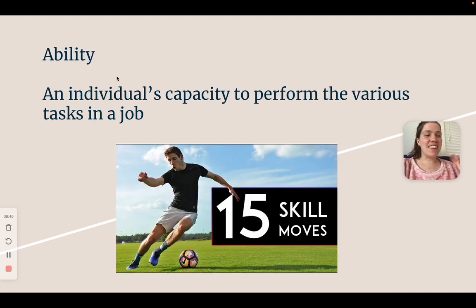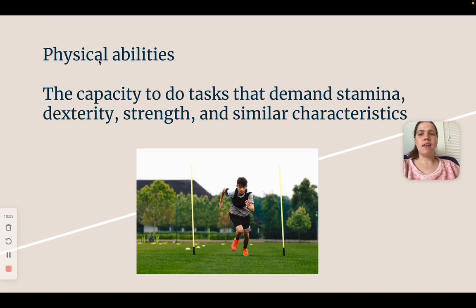Okay, ability. For the next couple, I did kind of soccer analogies. I just try to apply this to normal life to make it applicable. Ability is an individual's capacity to perform various tasks in a job. So this would be like skills in soccer, I think of. And then physical abilities would be like strength, stamina, how fast you run.